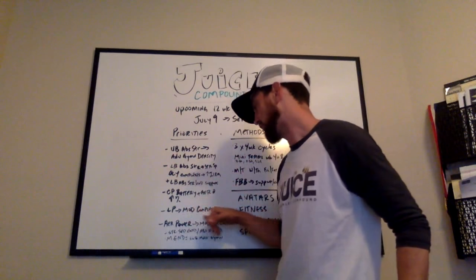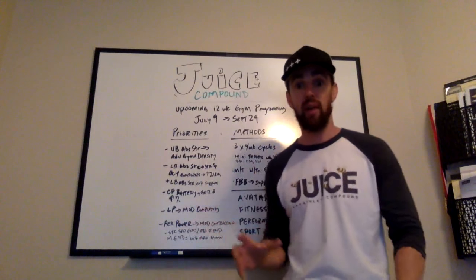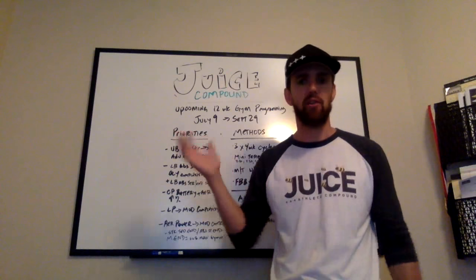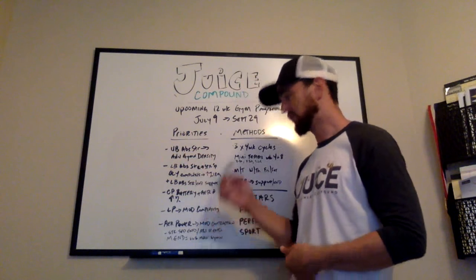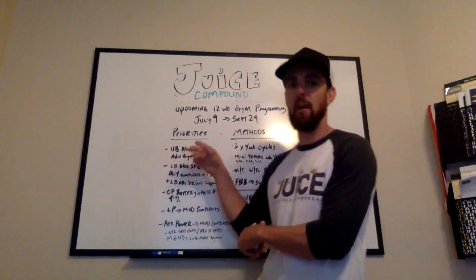The exercise selection that will accompany that will be moderate complexity. So I would say low complexity would be a row plus a burpee and a burpee box jump over. Low complexity, most people can do that immediately. Moderate starts meaning that it's not going to be 1 rep max here. It's not going to be max muscle ups here.